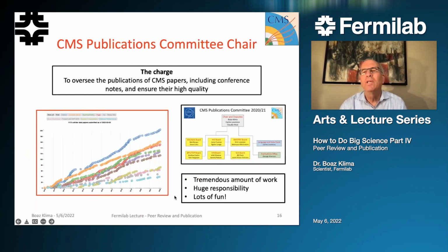The next job that I wanted to mention, and this is now directly related to this lecture, I've been serving for 4 years until September of last year as the chair of the publications committee. The charge is very simple. The charge is to oversee the publications of the CMS papers, including conference notes, and ensure they're high quality. It's pretty straightforward, except that it's not that easy to accomplish.